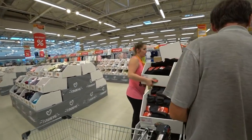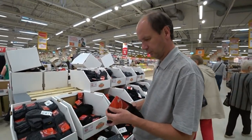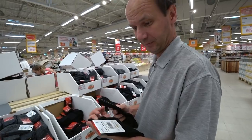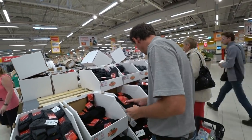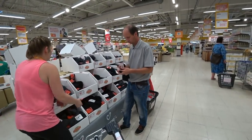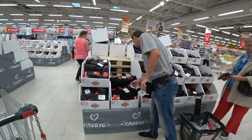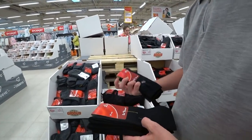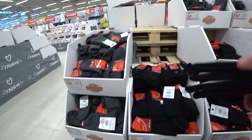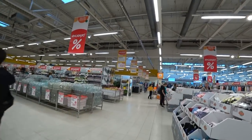Socks. That is Alex's favorite topic. The most important thing is what? To buy some socks. Пойдем. А то наш шопинг затянется. $0.50 for one pair of socks.